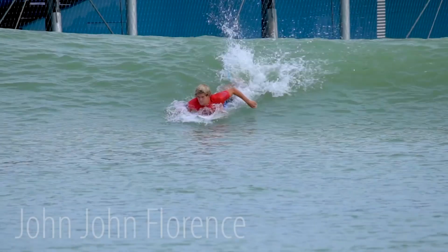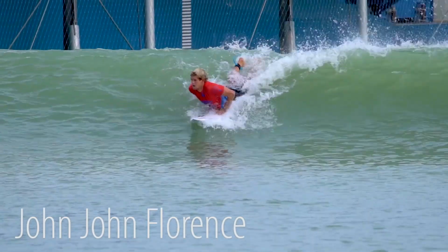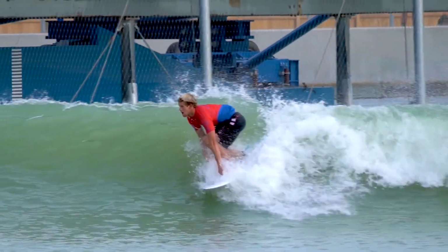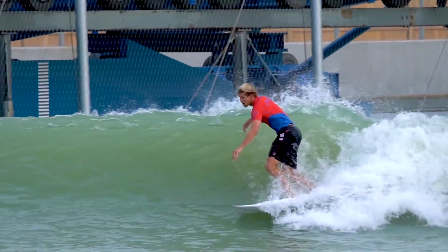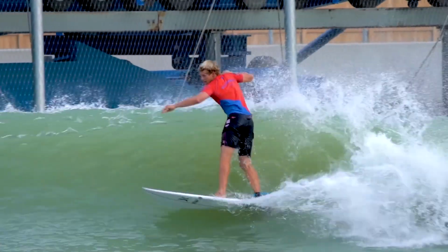Alright, and now the reigning back-to-back world champion, John Florence. His elbows come way high, hands go back toward his waist, and look how high his front knee comes up. I mean, it actually hits him in the chest before it pops down. Both feet hit at the same time, and his back foot is way ahead of the traction pad, so I guess he's using that to generate drive. What do you guys think?